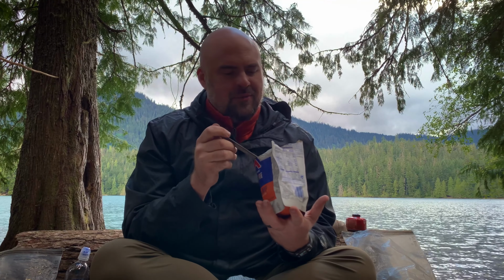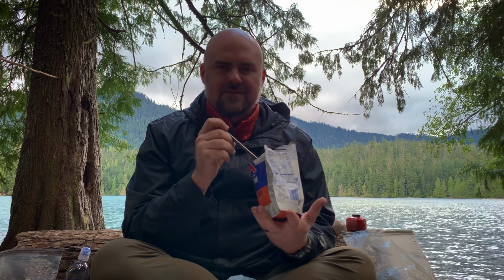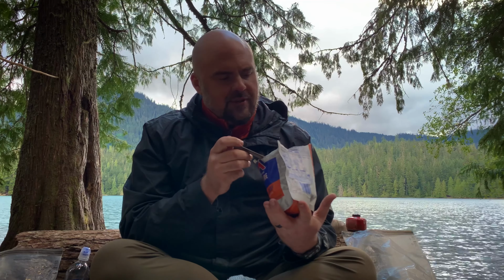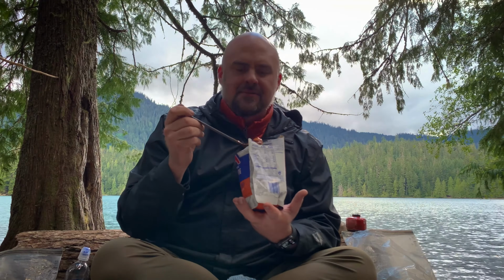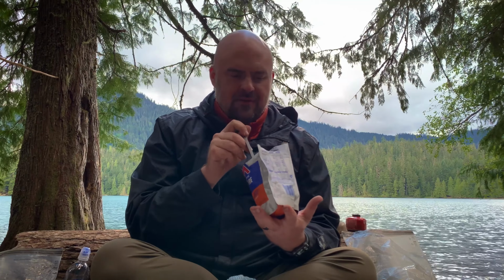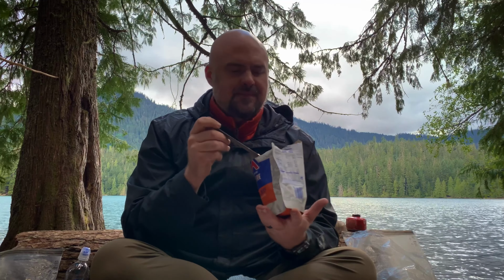Reminds me of like someone had made chili mac at a church potluck in 1988 kind of flavor. Needs salt. Needs a little spice. I forgot to bring hot sauce on this trip. But it's not bad. Not great. Chicken and dumplings is still the clear winner out of the Mountain House meals. I want to try some of the other ones like Peak, but man, they're expensive. I need to get back to making my own dehydrated meals or using some of those Knorr packets. It's a lot cheaper.